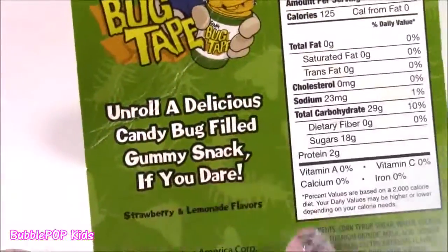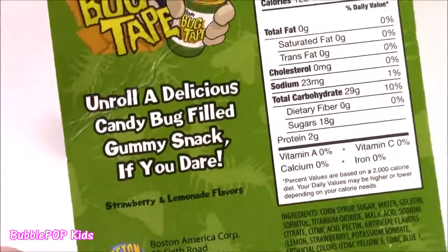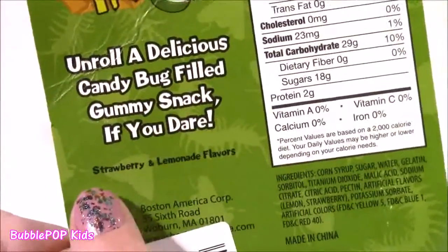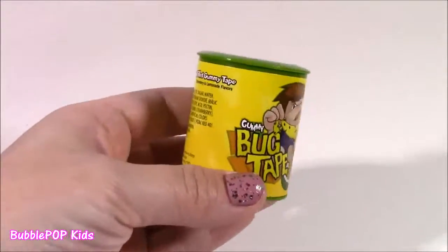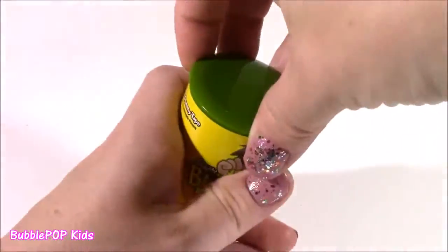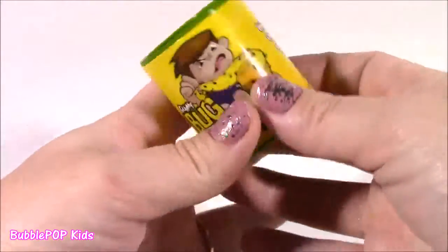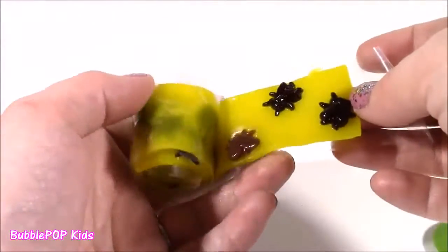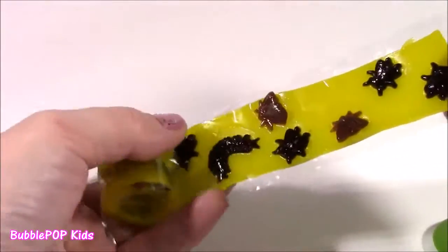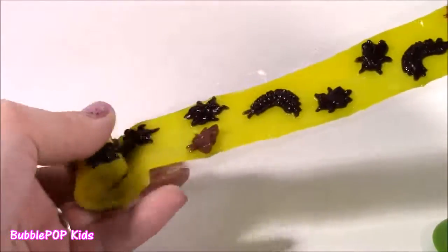Scary! And the back of the package says, unroll a delicious candy bug-filled gummy snack if you dare. Ooh, and it's strawberry and lemonade flavors. Here it is, a little container. It looks kind of cool. Let's pop the top. Ugh, I see some kind of bug in there. What is going on? Ew, look at that. Looks like a fruit by the foot. Ugh, this is so, so gross.